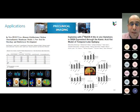Then I also have two applications showing the use of the positron emission tomography, PET, modality. The first part of the slide shows an in vivo PET-CT imaging model. The aim of this study was the development of a model for screening of novel PET tracers, a low-cost model that is quick to set up. As you can see, it's chicken eggs. In order to demonstrate the feasibility of this model, we tried a glioblastoma tumor model in a chicken, and as you can see in the figures, the arrow shows the tumor in this model.